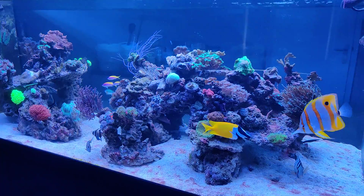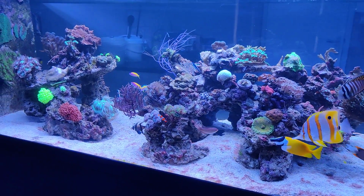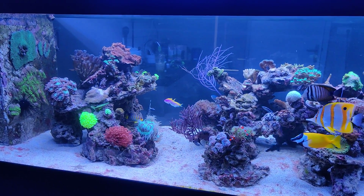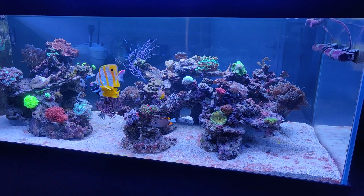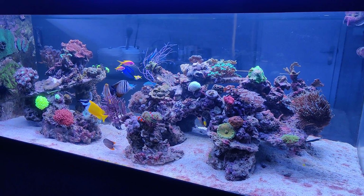Perhaps it's a heavy metal that's interfering with the tank stability. Perhaps it's a deficit of something. Well, I'll need to find out. I cannot find out myself, other than high nitrates and phosphates. So we'll have to see whatever the test shows, and then continue from there.